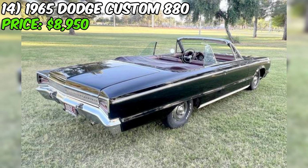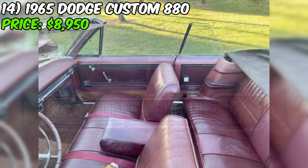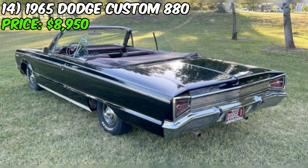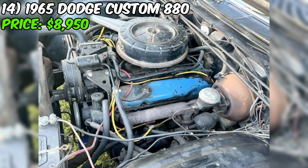First off, let's talk about the history of this Dodge. While the seller isn't certain where it was originally sold, they do know that the second owner purchased it in the late 70s at Bill Breck Dodge in Tucson, Arizona. And get this, that owner actually traded it in years later, only to buy it back for his son from the same dealer. Talk about a car with a story to tell.